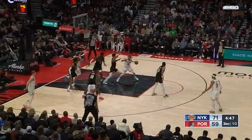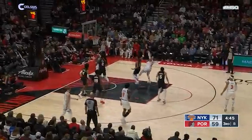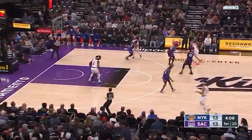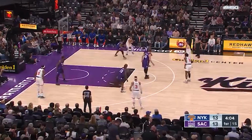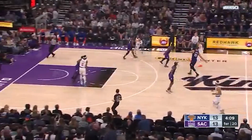Look at that space. Look at that space. Wide open. That's a bigger defender, posting up as a point guard. Shimmy right. Boom. Look at the contact. He's not going straight to the rim because he's not big enough.